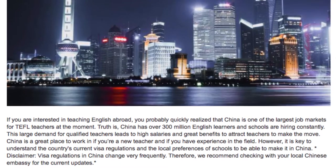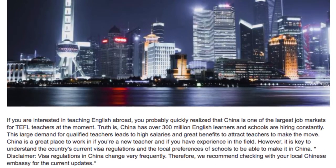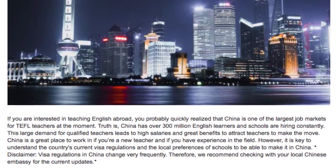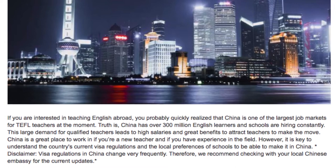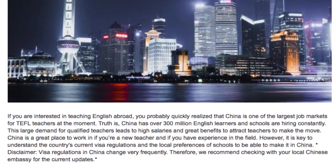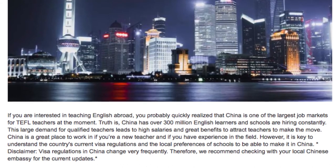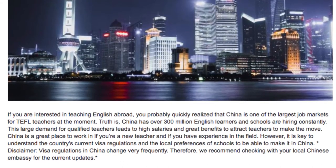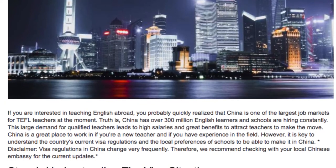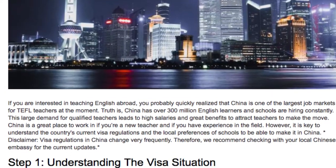China is a great place to work in if you're a new teacher and if you have experience in the field. However, it is key to understand the country's current visa regulations and the local preferences of schools to be able to make it in China. Disclaimer: visa regulations in China change very frequently. Therefore, we recommend checking with your local Chinese embassy for the current updates.